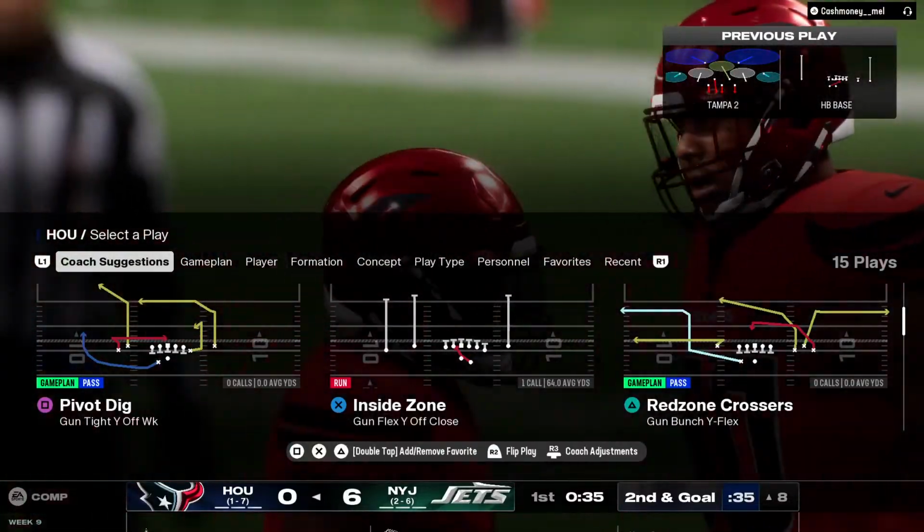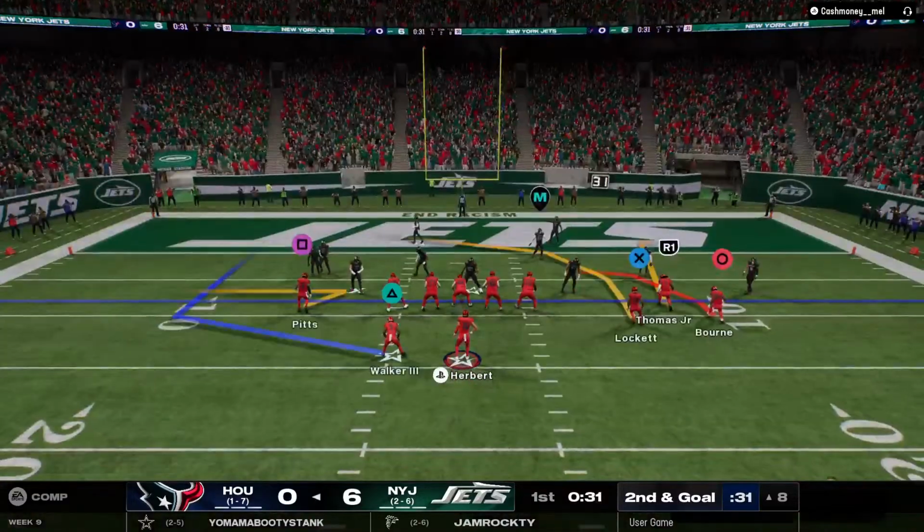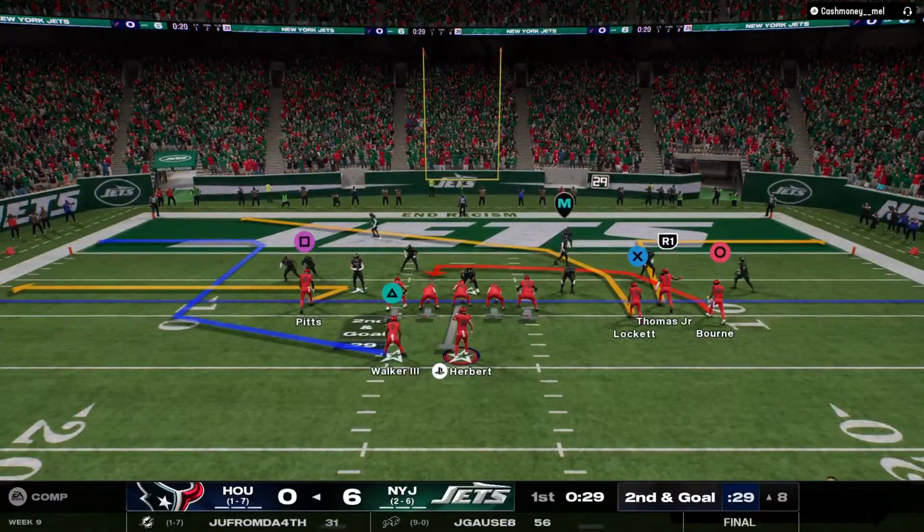Okay, all right. There's a little progress on 1st and goal. You keep it safe, you push a little closer, and now you're set up for what you want to do on 2nd down.